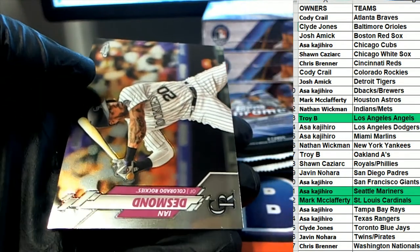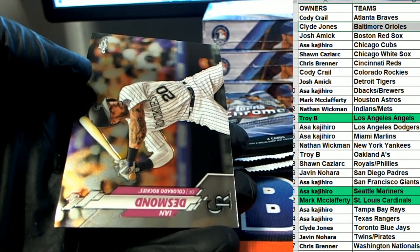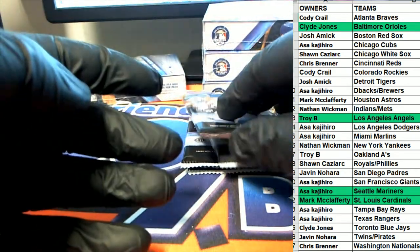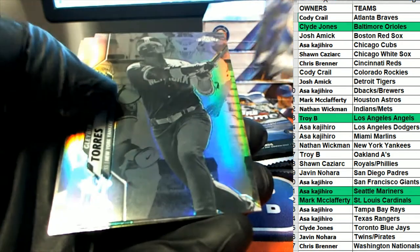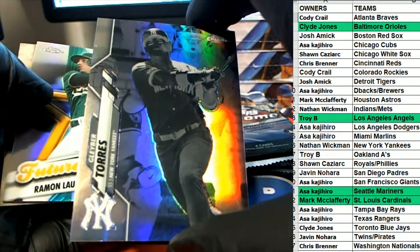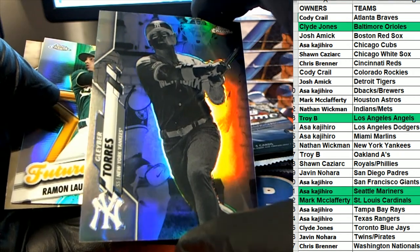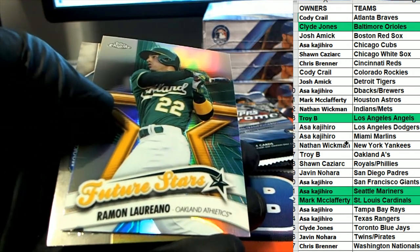Right there. Baltimore. And that's Clyde J. There you go, buddy. Clyde J. That's coming out to you. There's Ian Desmond. Nice Robbie Ray. Oh, Torres. Negative. Nice. Yankees. That's Nathan W. Torres, negative.